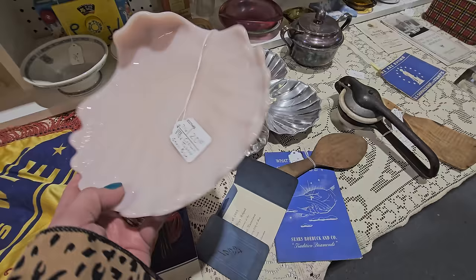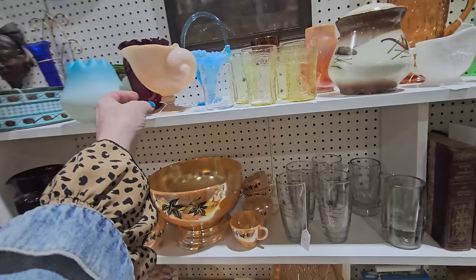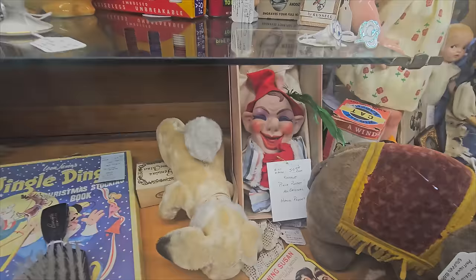It's a Crown Tuscan shell dish. But I also noticed this one too. Crown Tuscan Nautilus vase for $35. That's different, isn't it? It's really pretty. Oh, look. There she is. Sewing Susan. I do like this little pixie puppet, though. He's got a fun face on him.